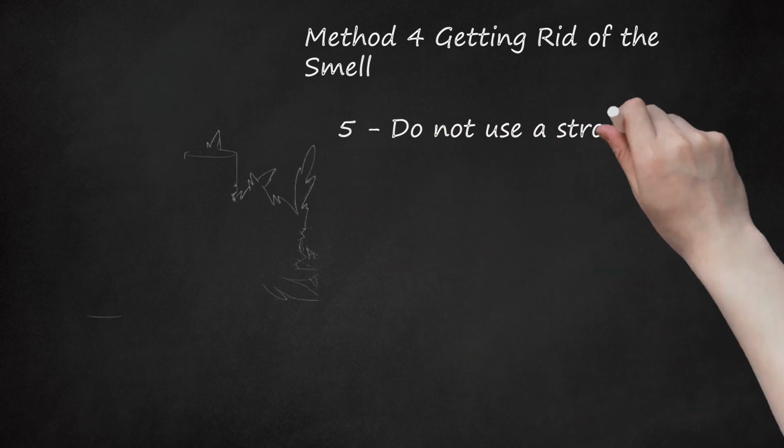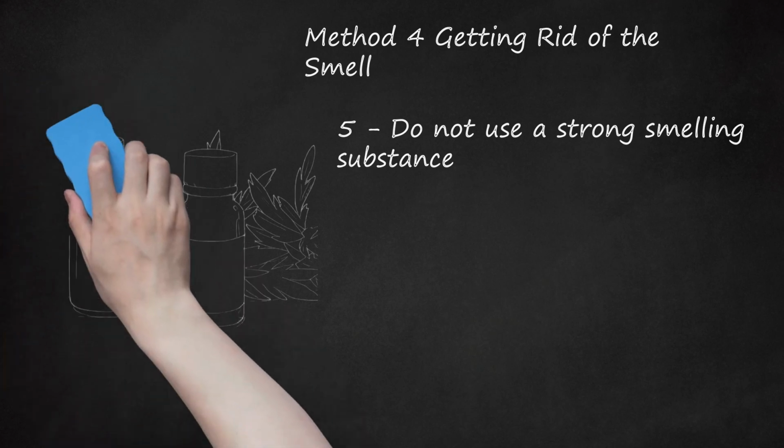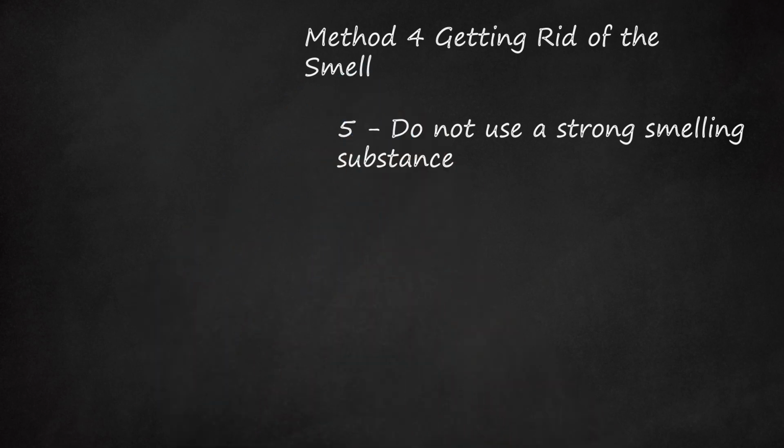5. Do not use a strong-smelling substance. Avoid the temptation to put a strong-smelling substance on the porch to deter the cats. The cat will merely feel the need to refresh his scent marker and hence will return to the spot to urinate. Refrain from using essential oils such as eucalyptus or rosemary. Although it is popularly believed that cats don't like the smell of these oils, this approach can actually be counterproductive.